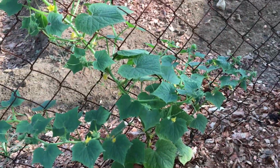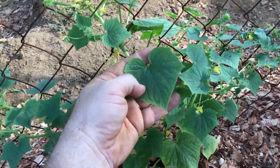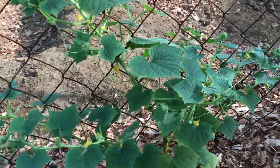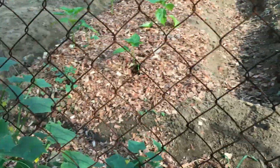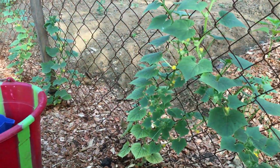Over here is what we call the Arkansas little leaf. And the biggest leaf on the little leaf is very tiny. The whole thing is just smaller. It's more compact in every way. And just like the Ashley, it's got blossoms all over the place. And so they're all doing very well. I'm super stoked about this.